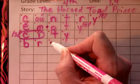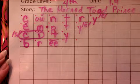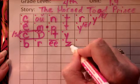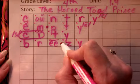E in the middle of the base word can be spelled with two E's, and it is in this word, two E's. Z is the Z, and an E at the end, and this word is spelled with a Y. Breezy. Our syllable break is right there, actually.